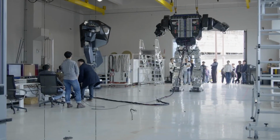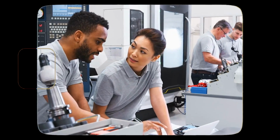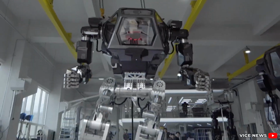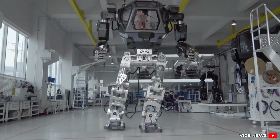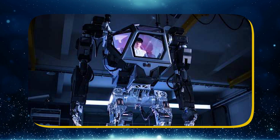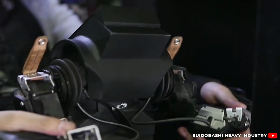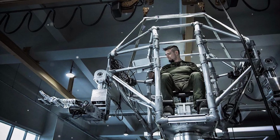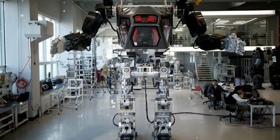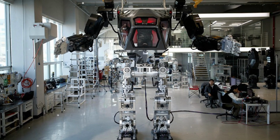Over time, these details improved. Engineers also worked on control consoles that felt natural to pilots. They tested joysticks, touchscreens, and even foot pedals. Each change brought the goal of a true walking robot closer. The gap between fiction and reality grew smaller. In labs across Japan, teams studied mechs day and night. As designs improved, Japan's defense agencies took notice.